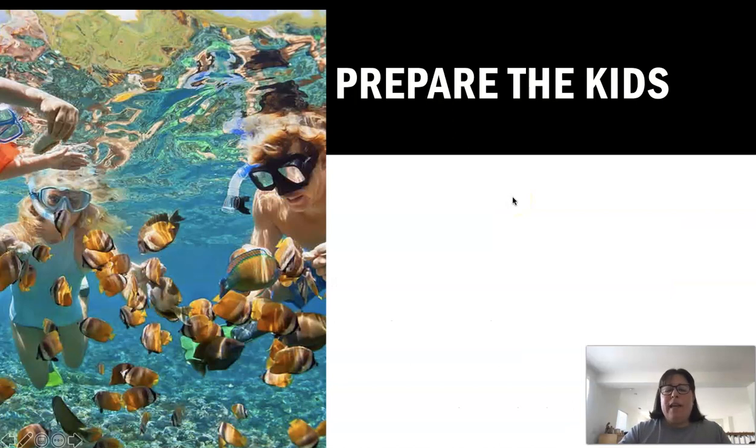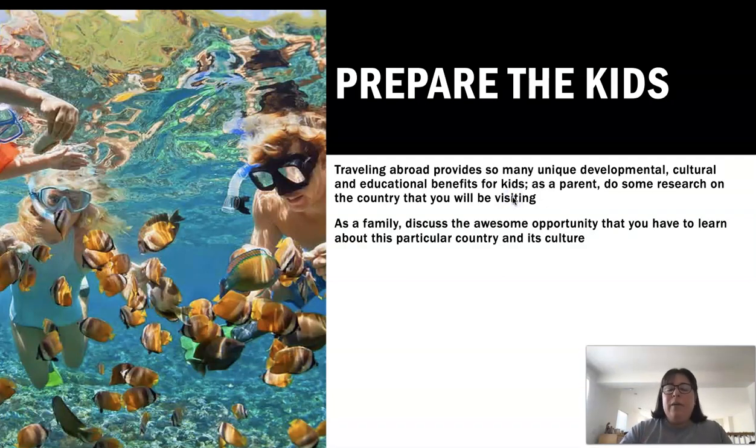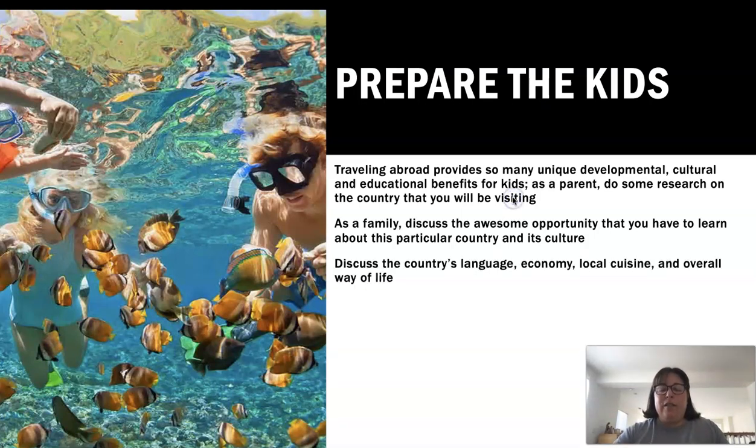You also want to prepare the kids as well, because children like knowing what's coming. They like knowing what to expect. And traveling abroad does provide so many unique opportunities and benefits for children. As a parent, doing research on the country that you'll be visiting will go a long way. And as a family, you can discuss the amazing opportunity that you have to learn about this particular country and its culture.